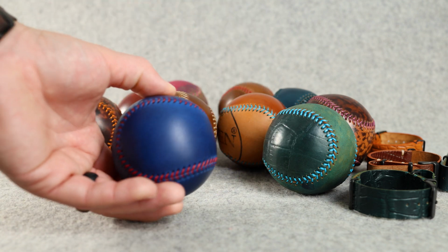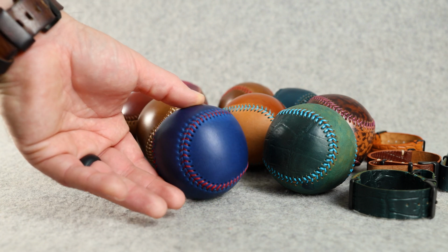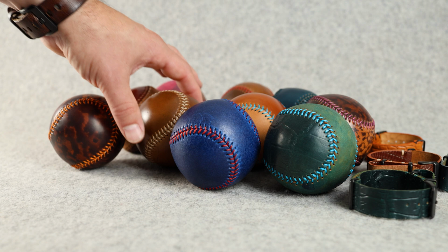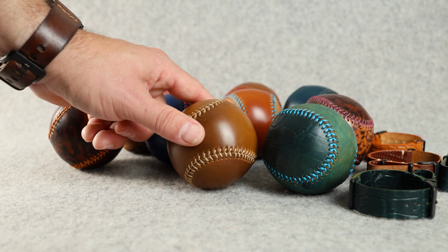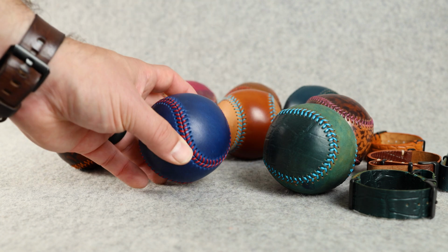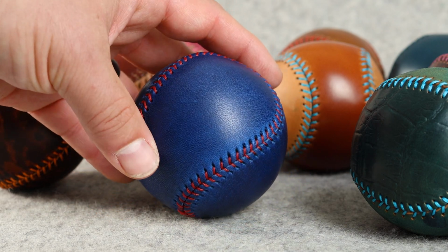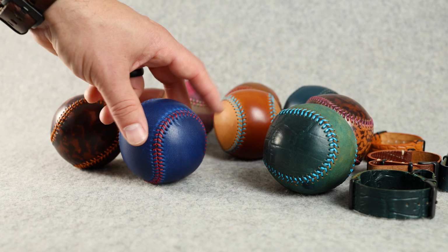And what's really striking about this baseball, being not cordovan, is you can really see the grain character and the difference between the cypress in this example and something like the cordovan. Just look how much more flat, smooth, and even the shell cordovan is. And if you get a closer look at the blue cypress, very, very grainy. And that's a big difference between a full grain leather like the cypress here and something like shell cordovan, which has no grain at all.